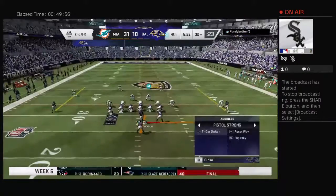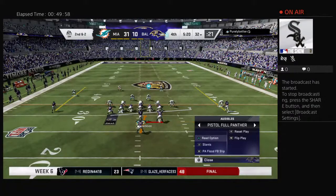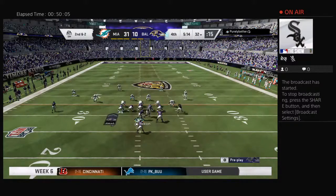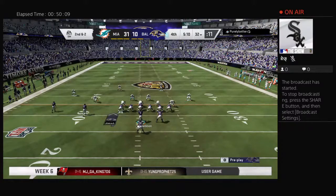Here's 2nd and 2. Give me that ball, defense. Give me that ball. Give me that ball, defense. Slams. Match box. Right. 57's the mic. 6-man.